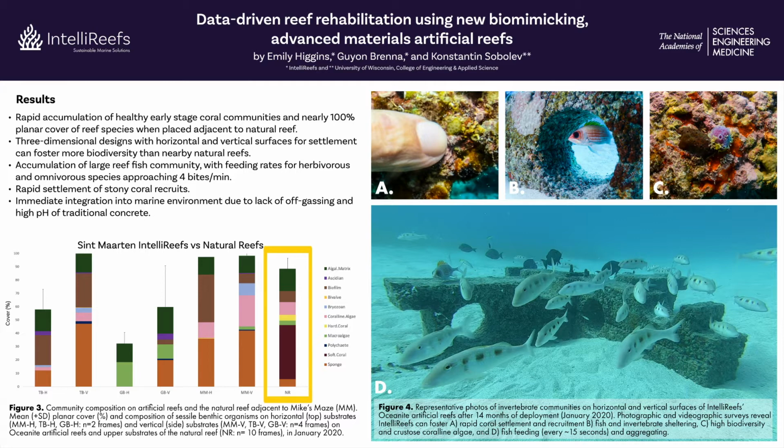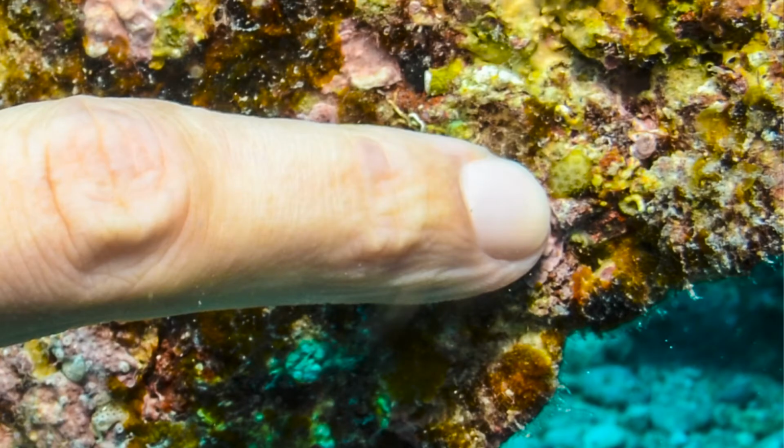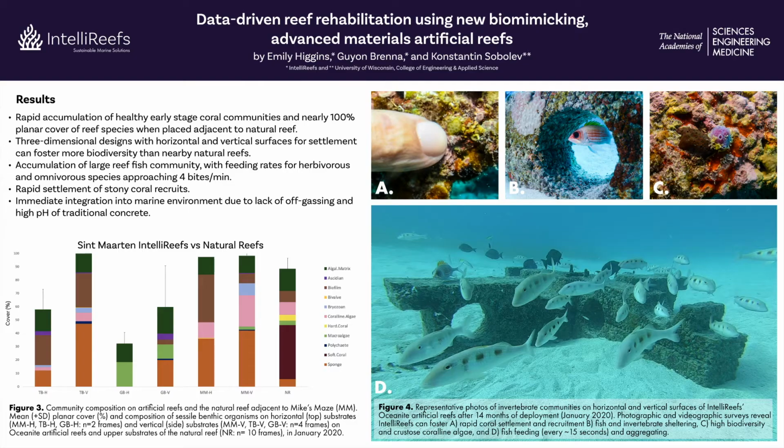CCA was highest on the artificial reef in the MPA, and both surface orientations had more CCA than the adjacent natural reef. Divers observed macroscopic coral recruits at both artificial reefs deployed in the MPA and in the throughway. This supports the project hypothesis that IntelliReefs can facilitate wild coral settlement in a relatively short amount of time. Based on the number of polyps on recruits, the corals settled during their last reproductive season, less than a year after deployment.